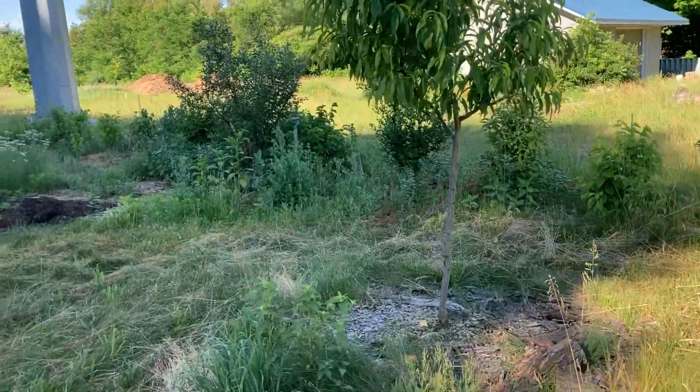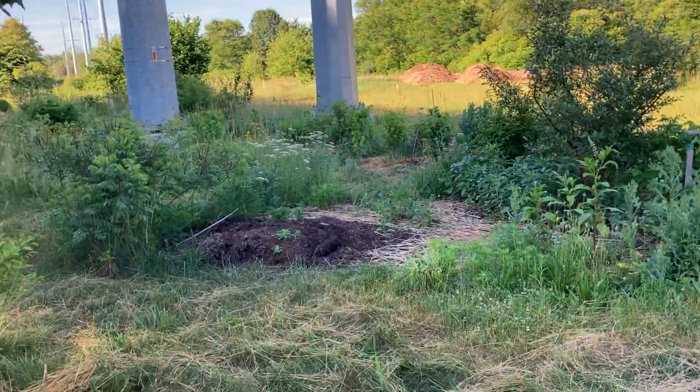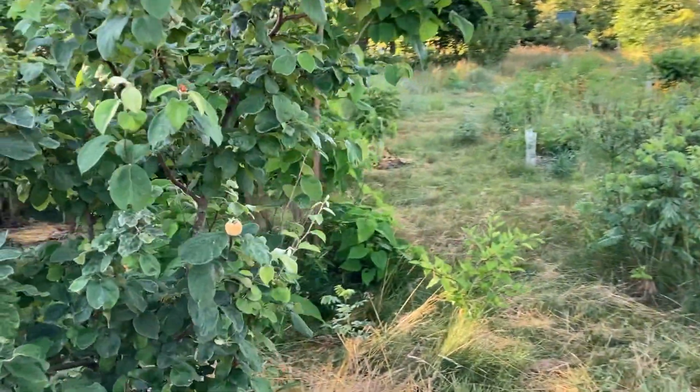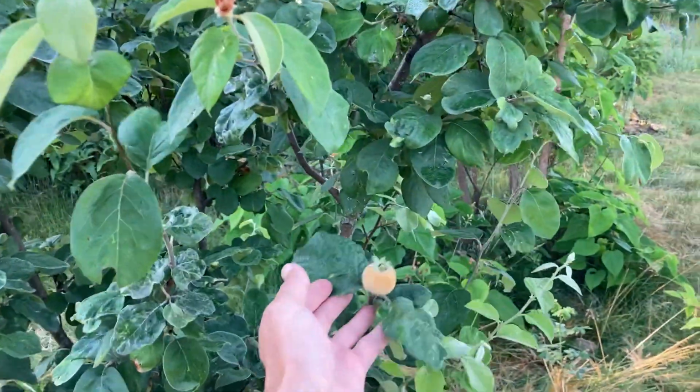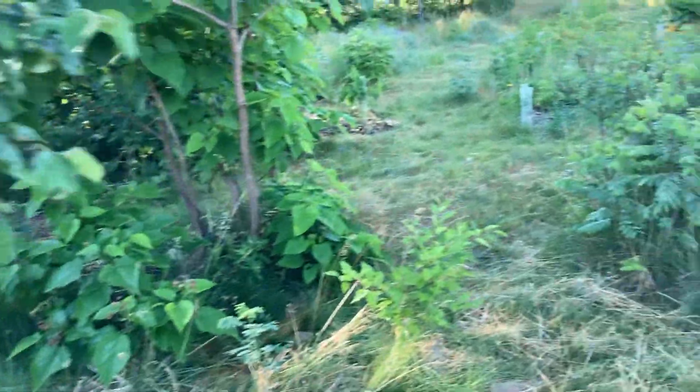Sorry for taking this in a time of day where there's harsh shadows and bright spots, but hopefully it's not too bad. One little quince fruit on this tree. Probably should bag that so it doesn't just become totally bug eaten.